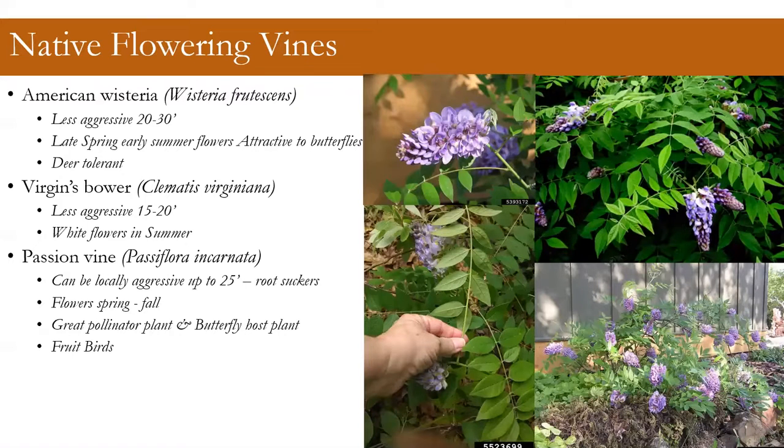And then the seed pods on the native don't have any hairs on them. The exotic, you've probably seen the bean pods are very hairy. The native ones don't have any hairs on the pods, but there are some cultivars available in the nursery trade. So it's actually one that you can find. You just want to check the label carefully and make sure you're not taking home the exotic.